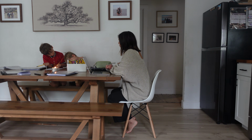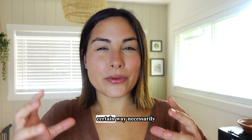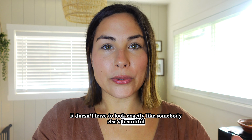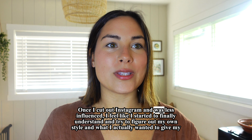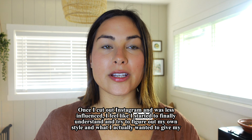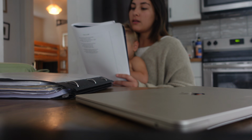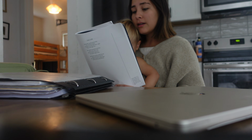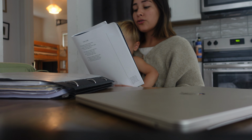And although beauty matters, and I think bringing a beautiful atmosphere to your kids is incredibly important, I don't think it has to look a certain way necessarily. It doesn't have to look exactly like somebody else's beautiful. Once I cut out Instagram and was less influenced, I feel like I started to finally understand and figure out my own style and what I actually wanted to give my kids, instead of trying to copy paste other people's homeschool atmosphere.